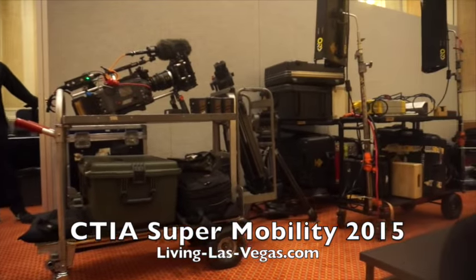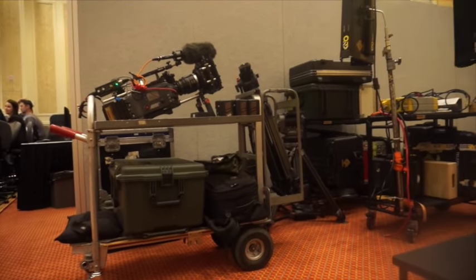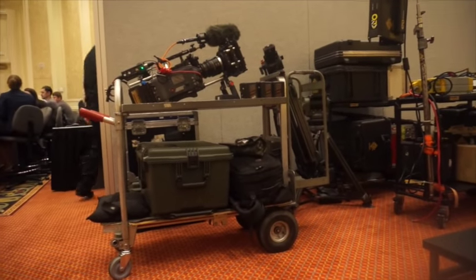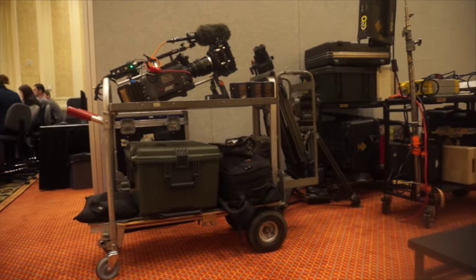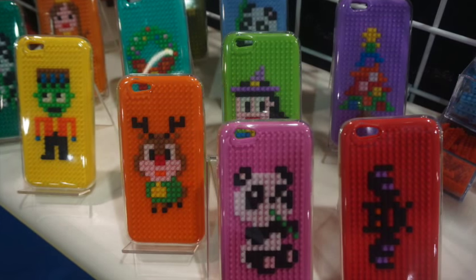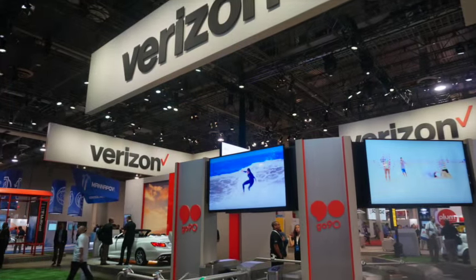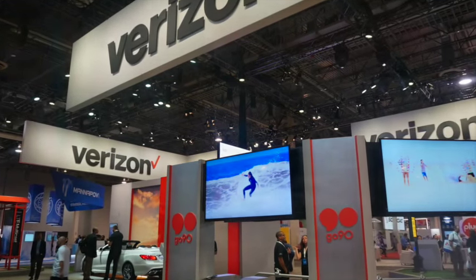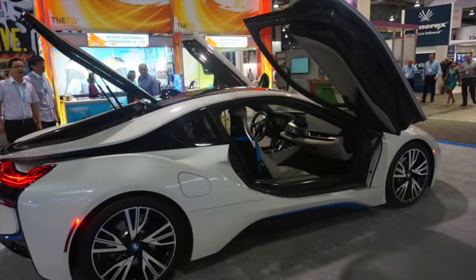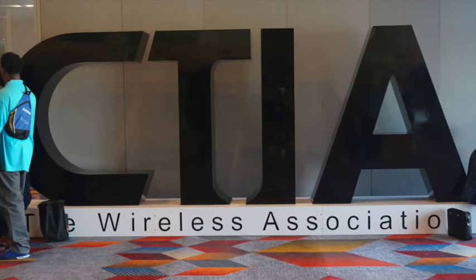This is some of the equipment being stored in the newsroom, which is part of a trade show at Sands Expo and Convention Center called CTIA Super Mobility 2015. Super Mobility is a trade show that showcases the very latest trends and products available for mobile wireless communication. I'm not an expert in this subject, so I'm going to have to watch, listen, and learn.